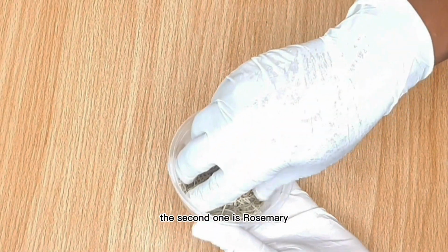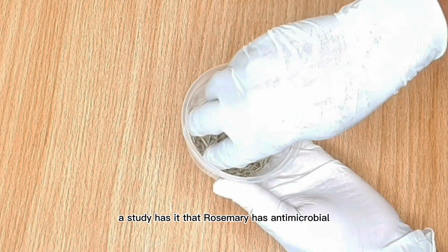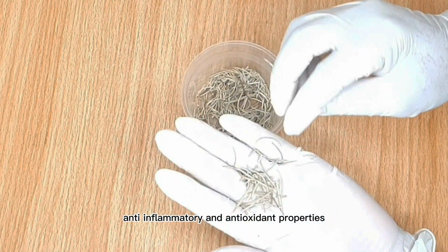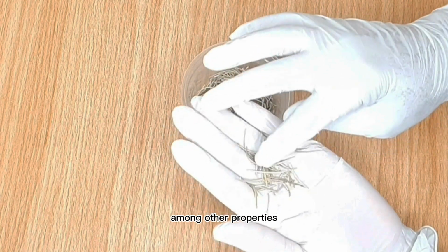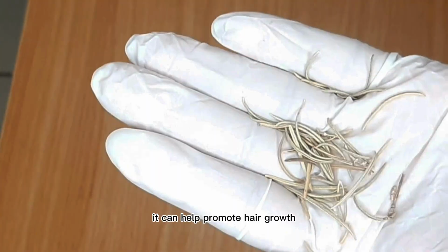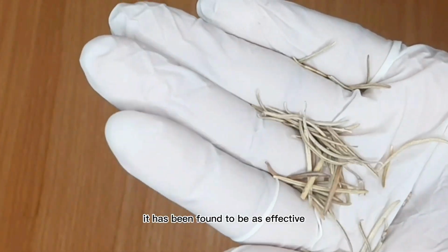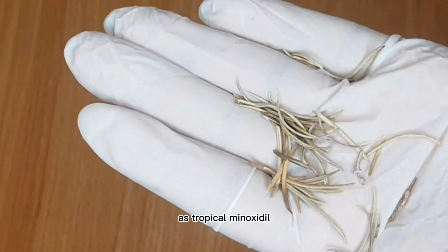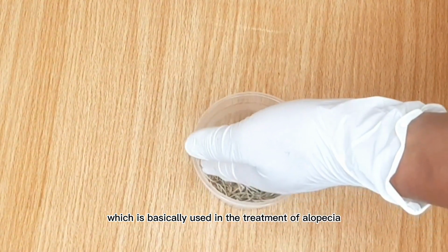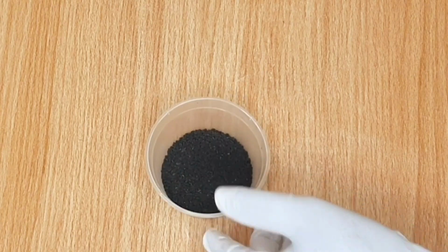The second one is rosemary. A study has it that rosemary has antimicrobial, anti-inflammatory, and antioxidant properties among other properties. It can help promote hair growth. It can strengthen hair. It has been found to be as effective as topical minoxidil, which is basically used in the treatment of alopecia. Rosemary is powerful.